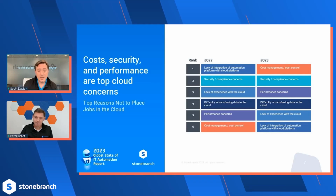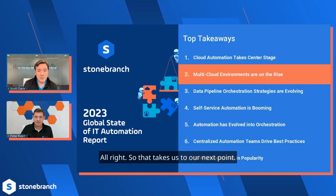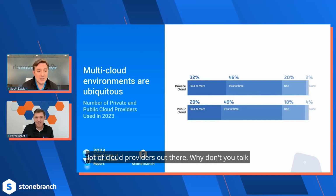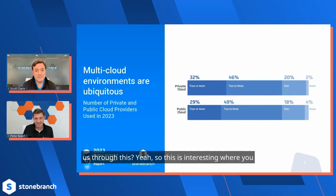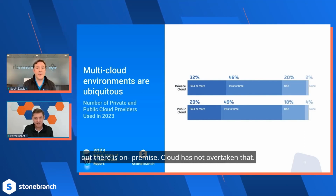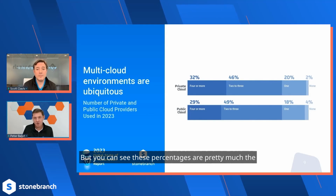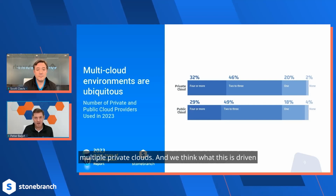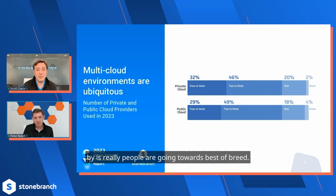Right. All right. So that takes us to our next point. Multi-cloud environments are on the rise. Peter, there's a lot of different cloud providers out there. Why don't you talk us through this? Yeah, so this is interesting where you still have a lot of companies. Still the biggest footprint out there is on premise. Cloud has not overtaken that, but you can see these percentages are pretty much the same in terms of the people are using multiple clouds, multiple private clouds, and we think what this is driven by is really people are going towards best of breed.